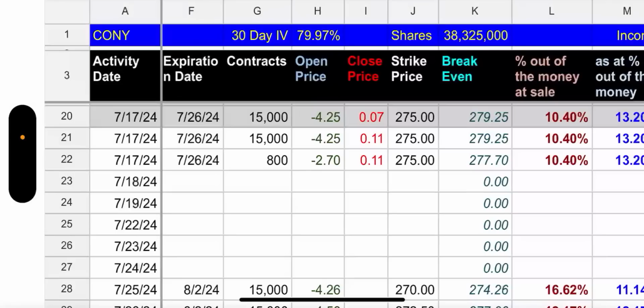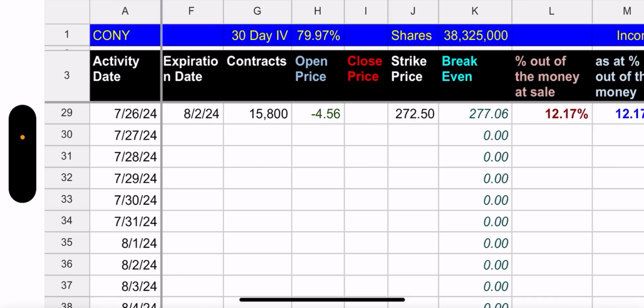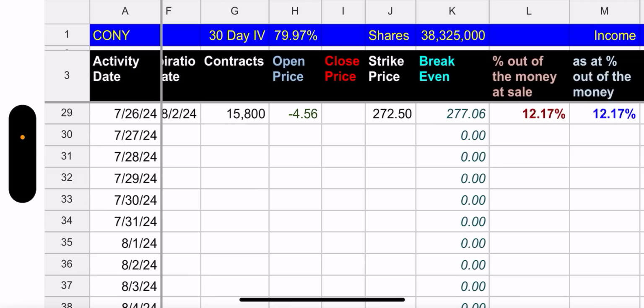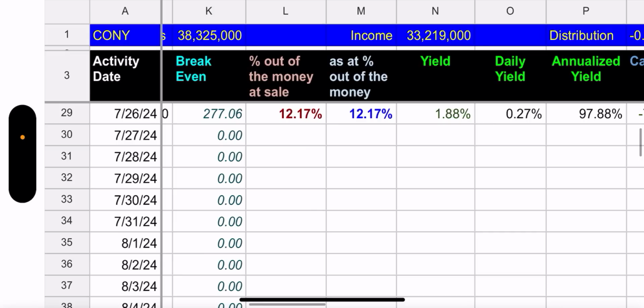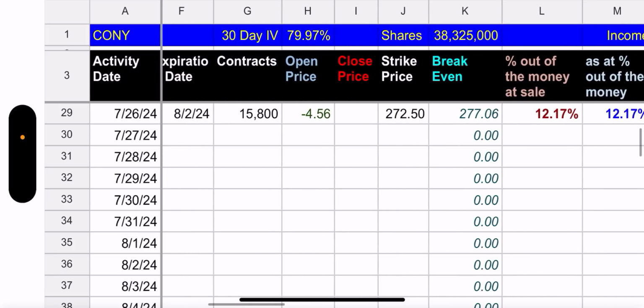But anyway, how about the new position? So they did make a new position, again, 15,800 contracts, 272.50 strike, as we said, 12.17% out of the money. So if you're wondering how in the hell are they able to go that far out of the money and yield 97% on an annualized basis, well, we talked about this yesterday, because when I covered it yesterday, I was surprised, I forgot. But they have earnings on August 1st, next week, which is 1 day prior to the expiration date.